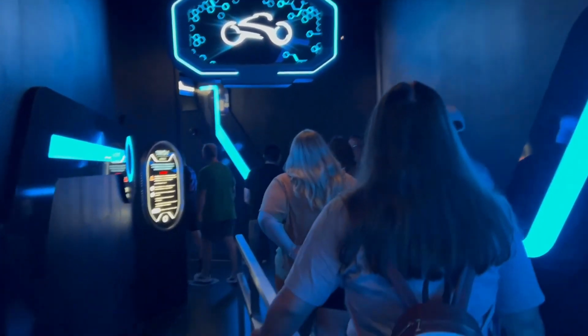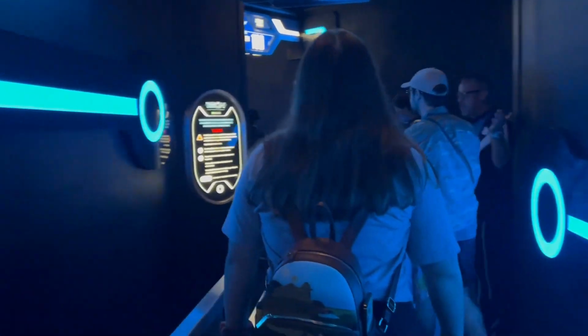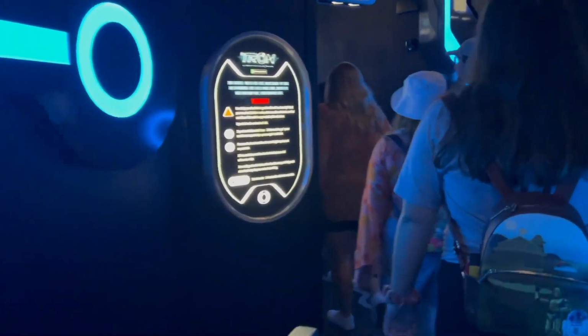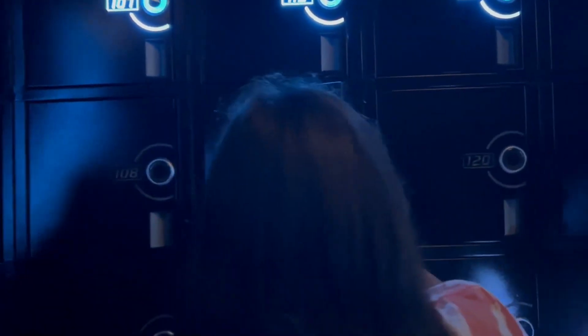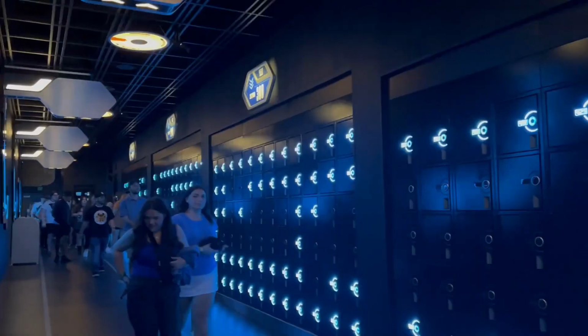Are we there? Is it time? Thank you. So here's the lockers. So there's a lot of lockers.